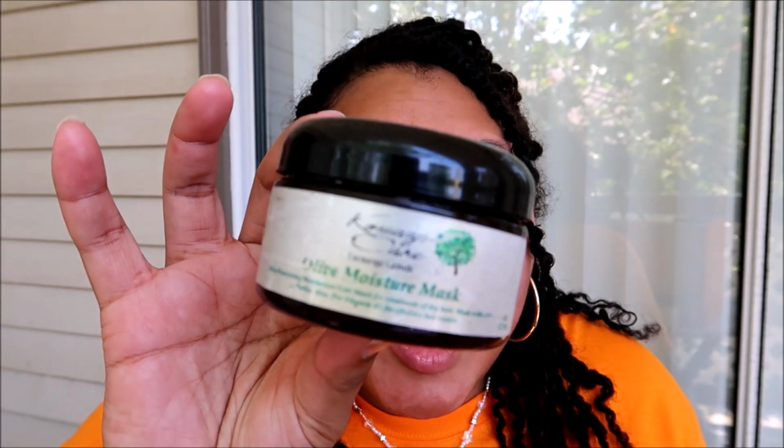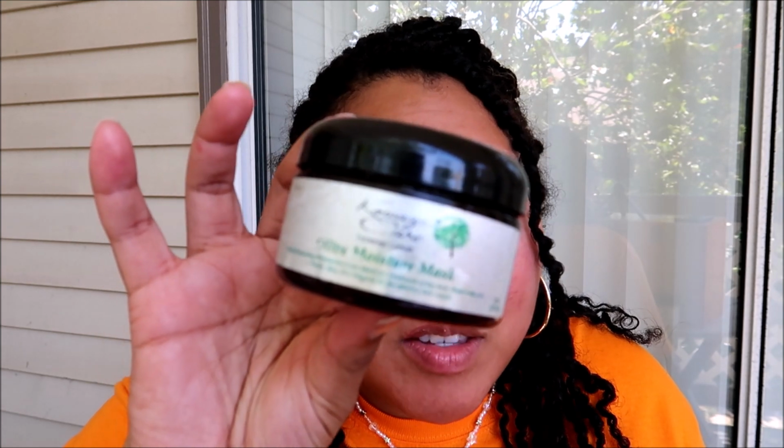This is a sample size, but I was able to get so much use out of this. I did try it as a deep conditioner initially, and it didn't give me as much moisture, no slip really. So I was like, the texture is kind of loose, the ingredients are good, we're gonna use you as a moisturizer. And that's the way that it performed the best for me. I would use this product to slick my hair up into a bun, and each time that I did, my hair felt really good, nice and smooth. It was almost like a light styling cream.